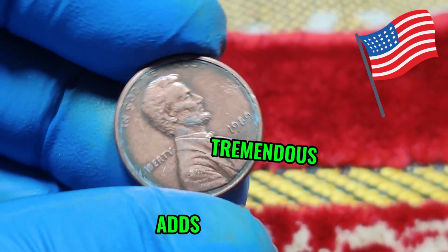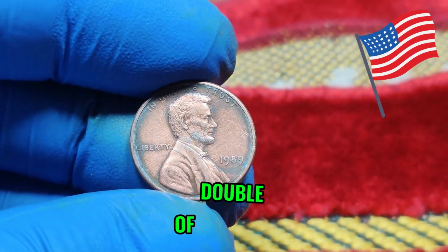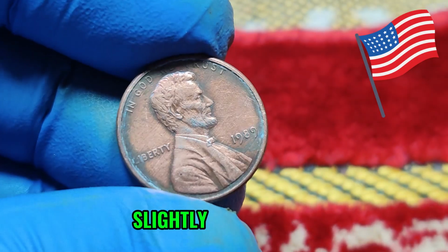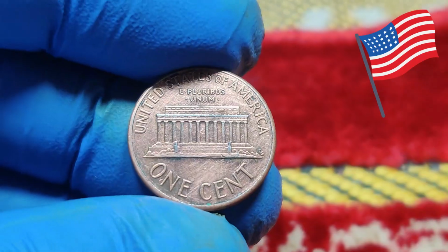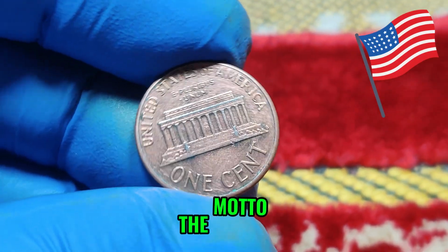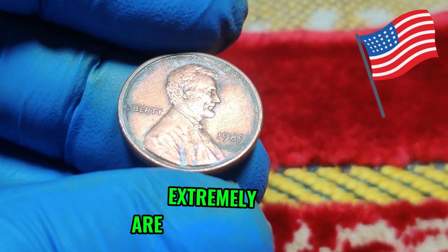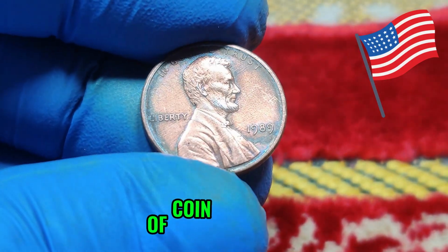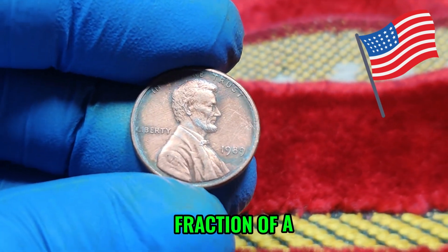Another feature that adds tremendous value to certain 1989 Lincoln cents is the presence of double die errors. These occur when the die strikes the planchet twice slightly off alignment, causing the lettering or image to appear doubled. Some 1989 pennies show doubling on Lincoln's eye, the motto "In God We Trust," or the date. These doubled dies are extremely popular among collectors because they showcase the intricate process of coin production and the rare instances when precision wavered for just a fraction of a millimeter.